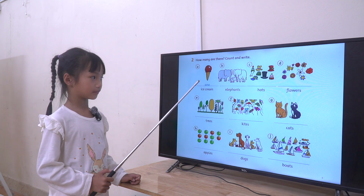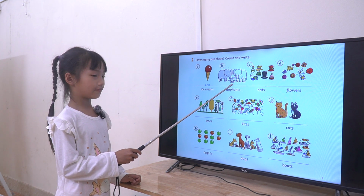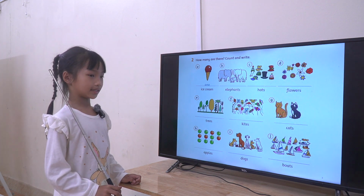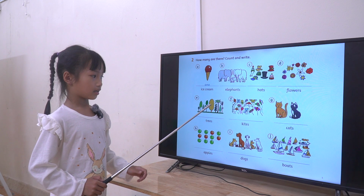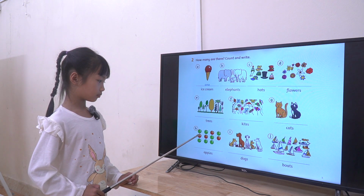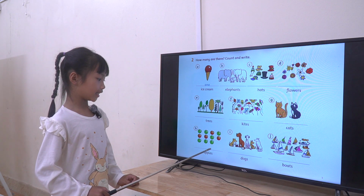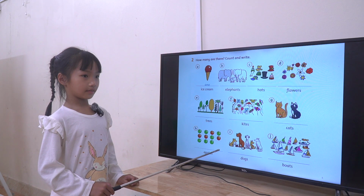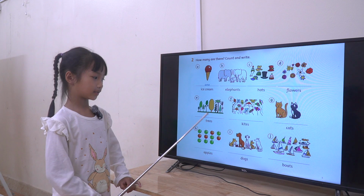How many elephants are there? There are three elephants. Okay. How many apples are there? There are eleven apples. Apples. Okay, it's better.